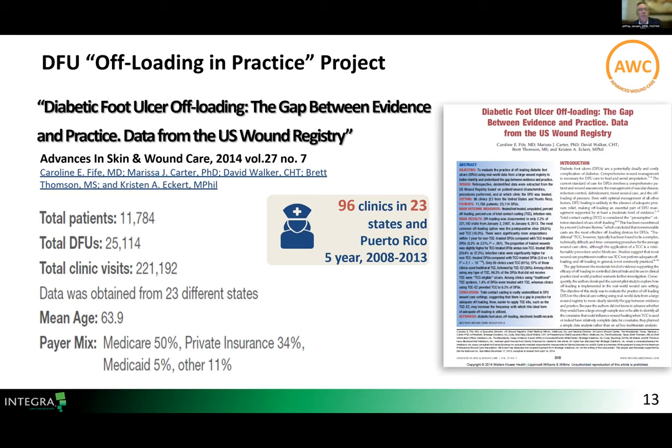It's a lot on this slide, but I want to put your attention over to the right-hand column where they're talking about numbers. Look at the third number down, total clinic visits. So there were almost 250,000 clinic visits during this five-year period. The average age was 63.9 years of age. So when I show you these stats about the gap between what we know from an evidence perspective and what really happens in the real world, I think it's rather shocking.